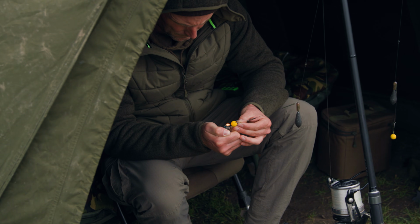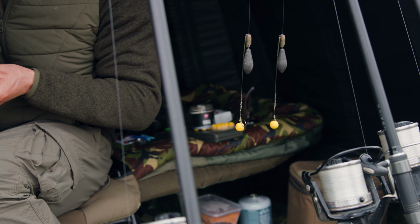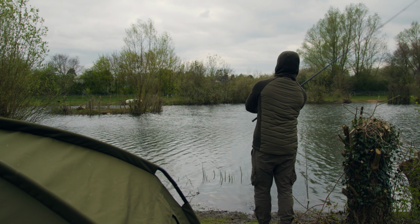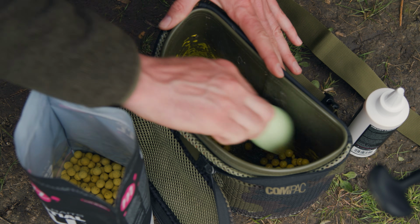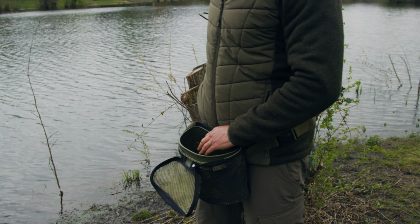Right then, the rods are in position and I decided to go in with 3 stiff hinge rigs, all fished with yellow essential cell pop-ups. I've got 2 on the island where the guy that was in the swim before me caught his fish, and I've got one out in open water. Both spots are baited with 10mm essential cell, just pulted out there with a little bit of smart liquid on them, and that's it.